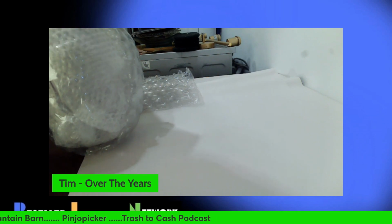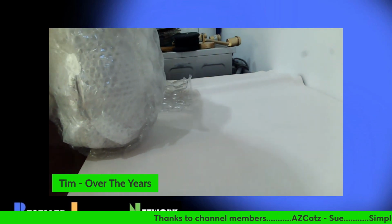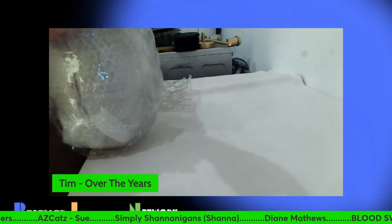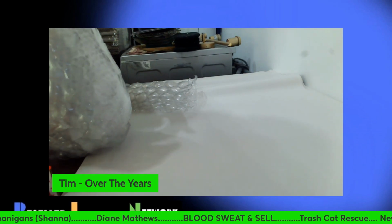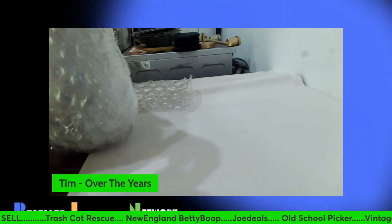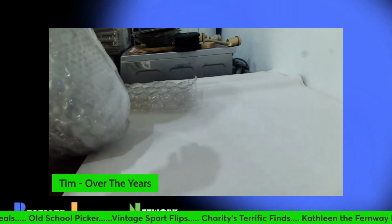You want to be able to have that cushion. Especially if you're dealing with, let's say, teapots. Right? You don't want to be able to feel the spout, feel the handle. Anything that has edges, you want to be very careful that you don't feel those edges at any point, because that right there is a sign that it's going to break. Okay? And obviously, our goal is to not have anything break. That is the ultimate goal.